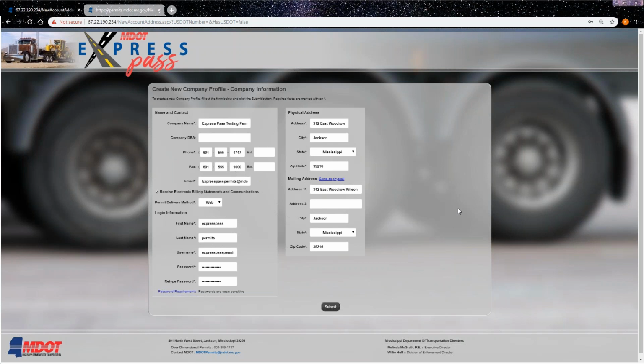Make sure to select the primary delivery method from the drop-down list to specify the way you would like issued permits delivered. The options available are web, fax, or email. This can be changed on a permit-by-permit basis as needed. Please note that you can also print any active permit directly from the dashboard.